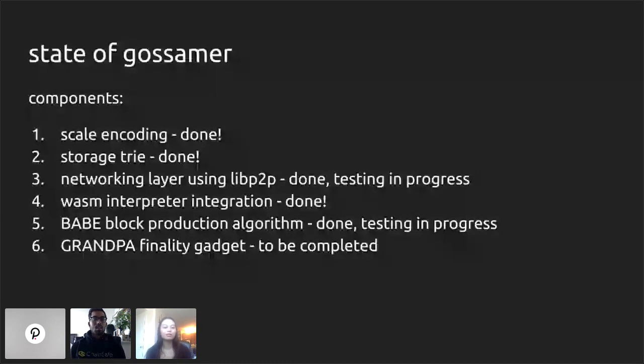The next is the networking layer. This is done with GoLibP2P, and it is also basically complete. And we're just testing it as well. I'll talk a little bit about the testing after this. And then fourth would be the WASM interpreter. We used WASMer. This just basically interprets the WASM bytecode.